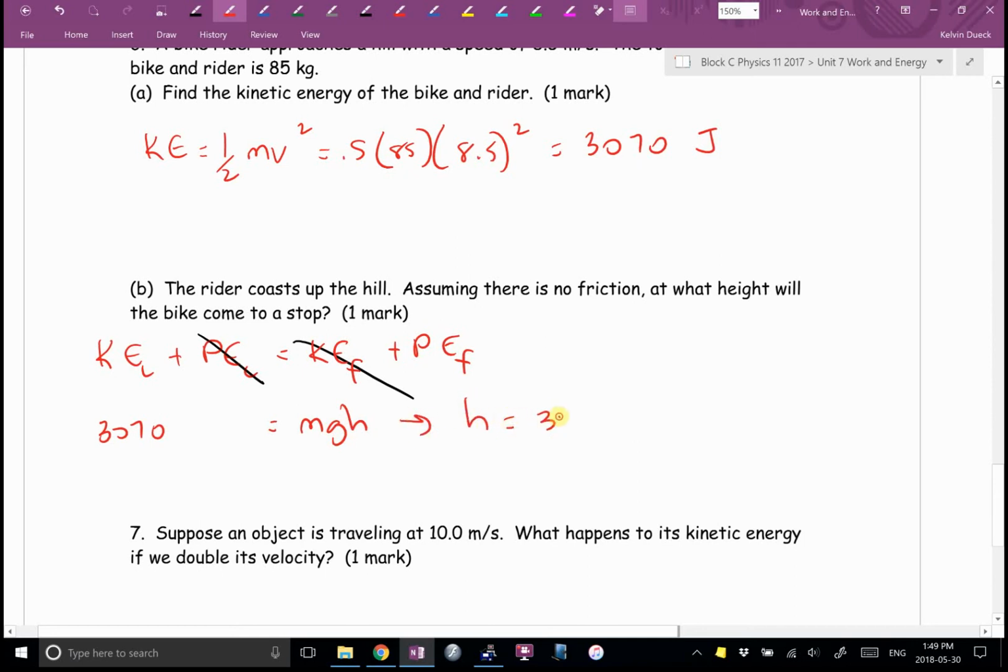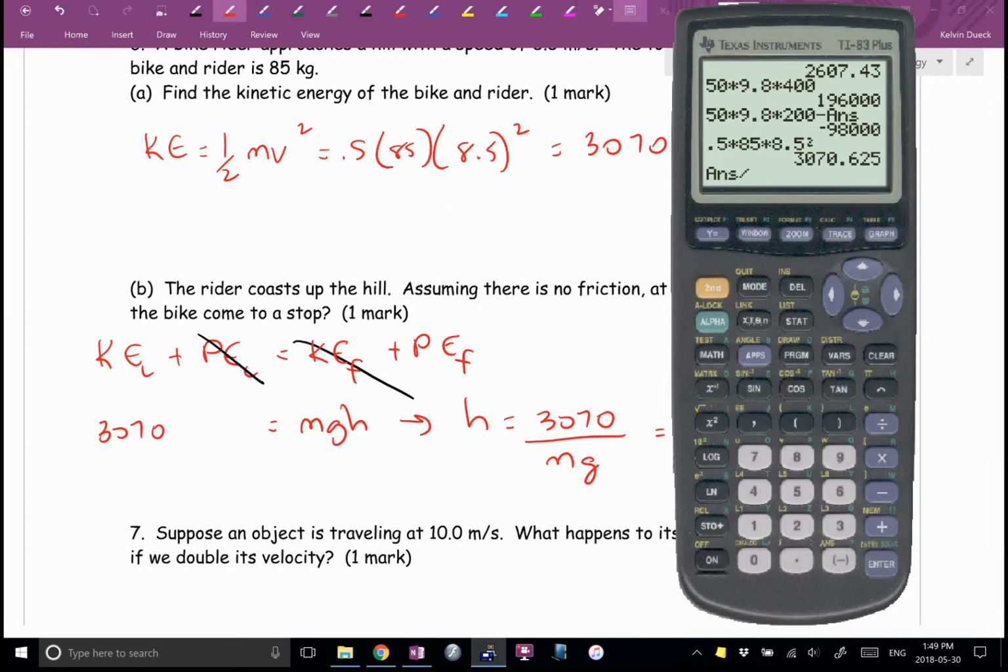H is going to be 30,070 divided by mg. It's going to be this number divided by bracket 85 times 9.8. You get 3.7, 3.69. Anybody nodding? A couple nods? Good.